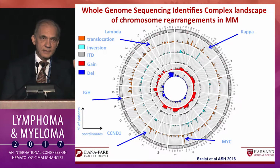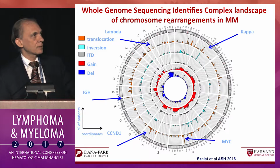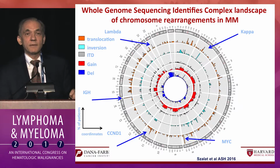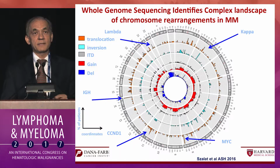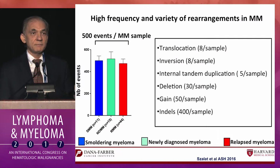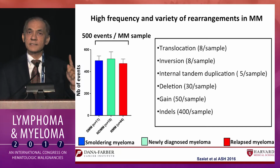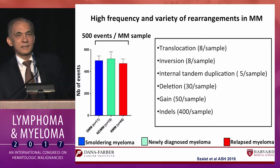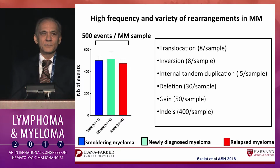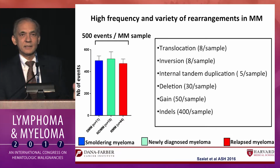And each bar has its own value. So you can see that within the genome, the 23 chromosome pairs, we see various significant mutations that may be driving the disease. And so how many? We have almost 500 events per myeloma sample. And it's not only in myeloma. As you can see, in smoldering myeloma, the blue bar is not very different from myeloma. So even when we don't treat the patient and call it smoldering, there are enough mutations that are causing the change.